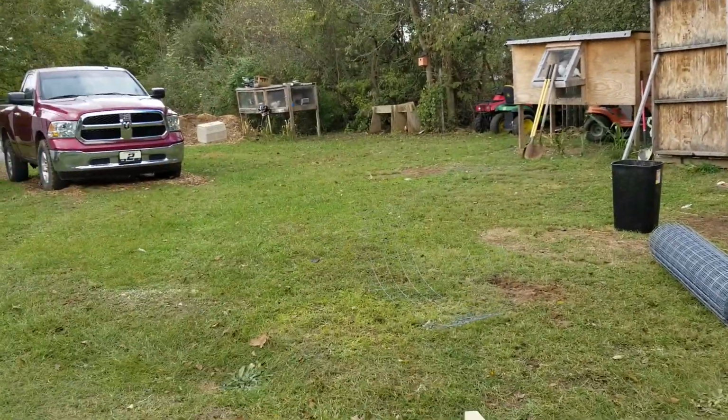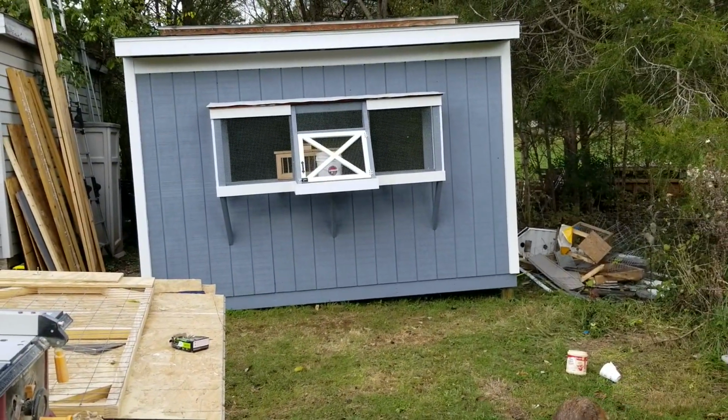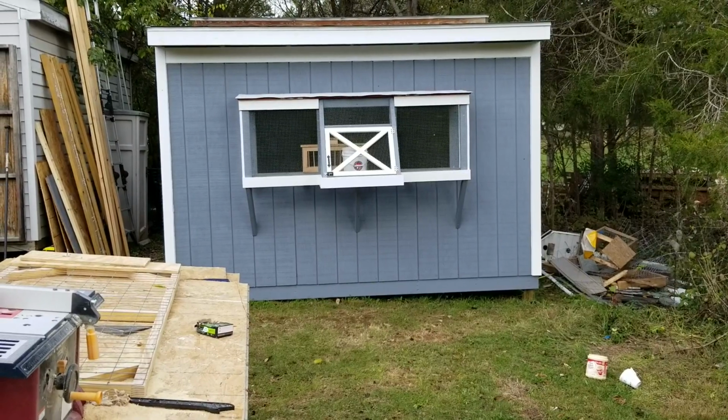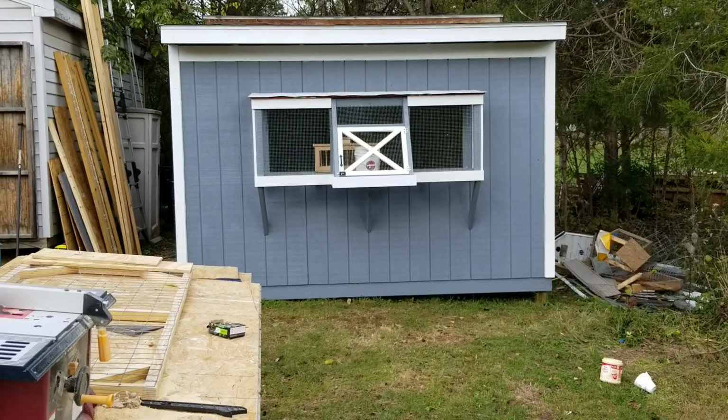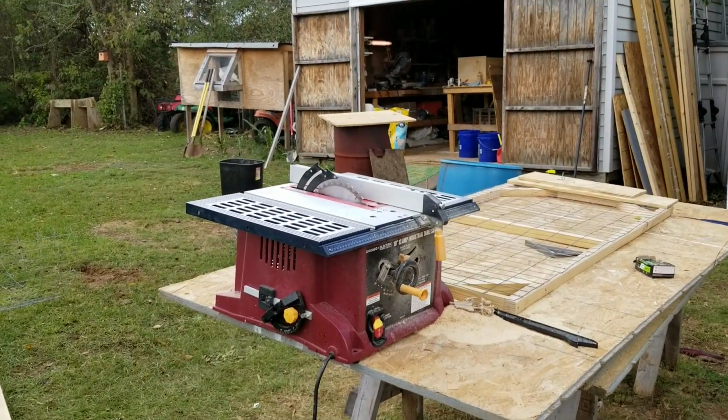This yard's come a long way. I'm really trying to straighten it up. I've had so many projects going on. It's kind of hard to keep it straight. But anyway, that's it. That's what I've got going on.